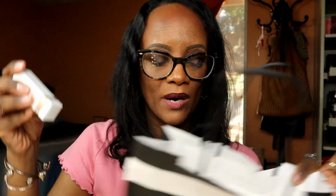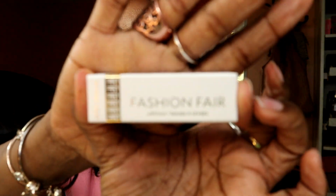Fashion Fair, of course, they're back. And this is one of my favorite colors. This is a favorite color of the brand, period. This is an iconic color. This one is Fashion Fair's lipstick. This is Chocolate Raspberry. This is what it looks like in the packaging.